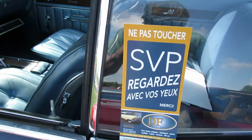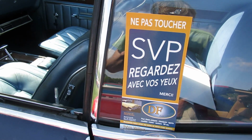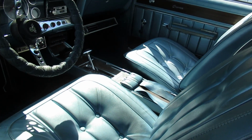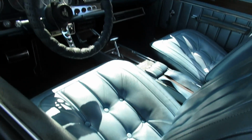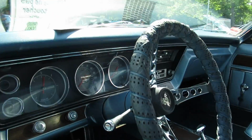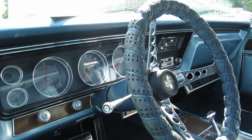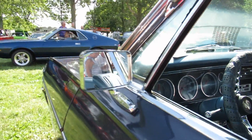It says in French here, s'il vous plaît, regardez avec vos yeux. It says, please look with your eyes, do not touch. Can you dig it? Man, the interior on this Caprice is unreal. It's unreal. It's got an old aftermarket radio. Man, that's crazy. Really cool, man.